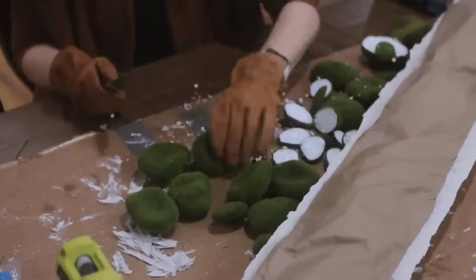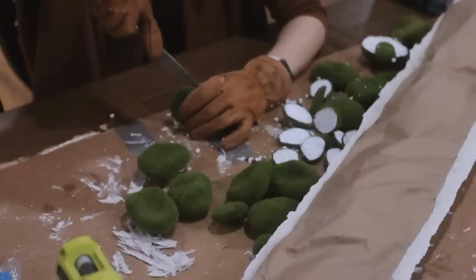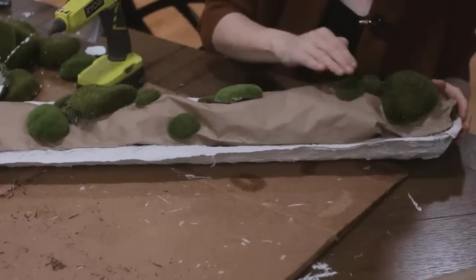I used brown paper inside the bowl to create some height, and then glued the same brown paper over it to give me a surface to glue all of the moss rocks and Spanish moss onto.